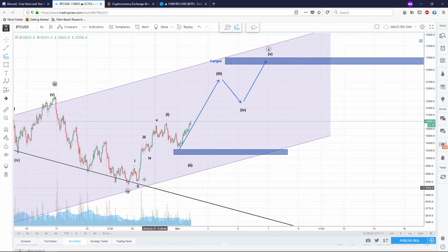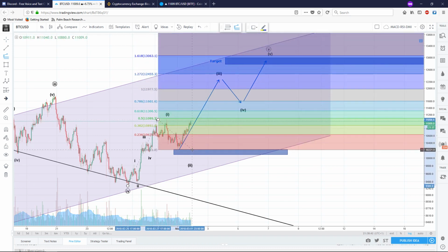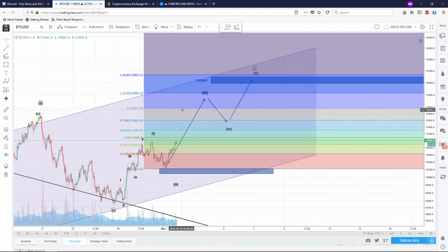And using a Fibonacci extension tool, we can see that the first wave taken with the length of the second projects a 1-to-1 extension to around this level. The 3rd wave is usually a little longer than the first one, and it's never the shortest of the 5s. So I'd say it might even have a chance to reach this 12,450 level. However, a short retracement will happen before reaching the bigger target.